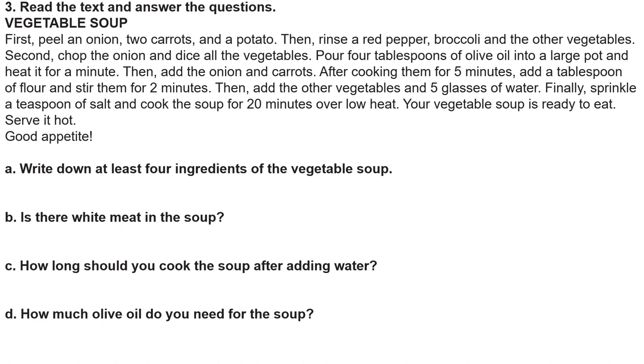Vegetable soup. First, peel an onion, 2 carrots, and a potato. Then, rinse a red pepper, broccoli, and the other vegetables. Second, chop the onion and dice all the vegetables. Pour 4 tablespoons of olive oil into a large pot and heat it for a minute. Then, add the onion and carrots.